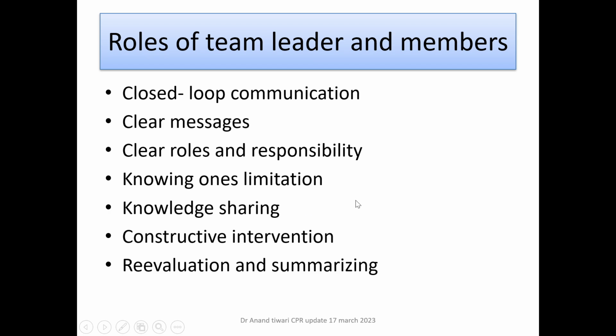If somebody comes up with the idea of whether, in this renal failure patient, hyperkalemia or hypovolemia could be the cause, there has to be knowledge sharing while the resuscitation is going on. Constructive intervention: if the leader or a colleague is about to make a mistake, like giving a shock to a non-shockable rhythm, there has to be constructive intervention by the team members to avoid such mistakes. And in the end, of course, a re-evaluation and summarizing after return of spontaneous circulation. So this is effective team dynamics which helps the resuscitation survival rate, and this can be practiced on mannequins so that in a real life situation there is no mistake.